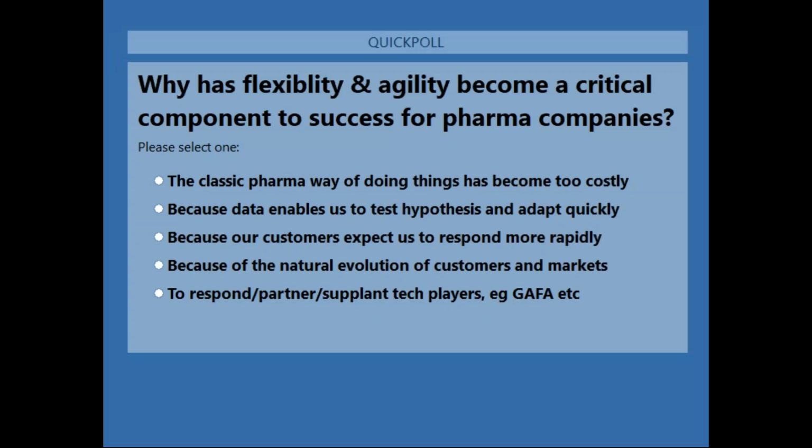If you look at your screen, why has flexibility and agility become a critical component to success for pharma companies? Now, Julian's given 8 different reasons. I'm going to be far meaner than he is and make you choose only one of the items on this list, which I realize is not very kind, but I'm interested to know what, in your opinion, is the most important of these things. So is it that the classic pharma way of doing things has simply become too costly? The traditional model isn't working anymore.